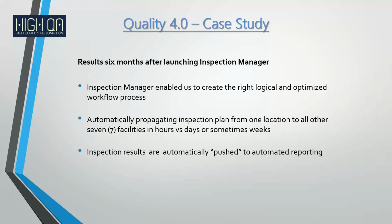After 6 months from the first day we started to train and implement their process, and we were involved in their workflow, we definitely increased the optimization of their workflow. And actually, a couple of months from the day they started, they automatically propagated the inspection plan from one office to their 7 facilities. So instead of days and weeks, sometimes it took them a couple of hours, and all 7 facilities were ready to go with the inspection plan and all the balloons done.